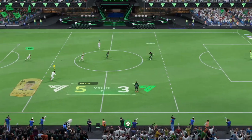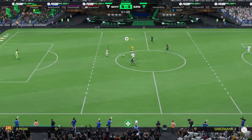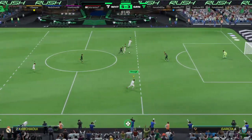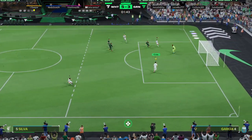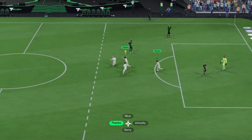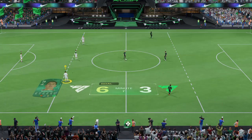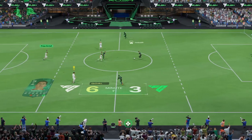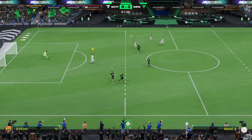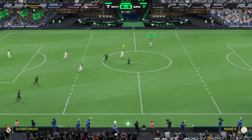Did so well, a very well worked finish. Looking to build something. Winning back possession of the ball. They're exposed to the back, the counter's on. This could be it. Goal! They found the back of the net. Just listen to the crowd, they're going wild. Really good start.